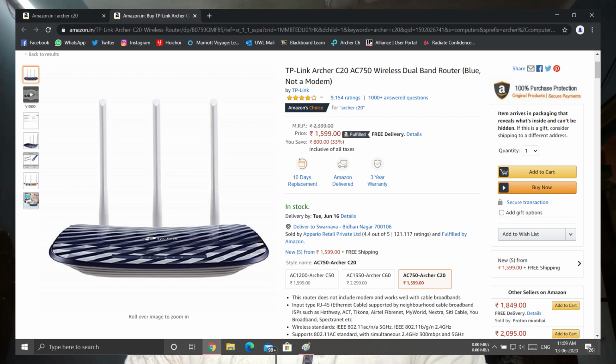It provides you more than 700 Mbps combined speed, which is around 300 on the 2.4 gigahertz band, and the rest, 457 something, correct me if I'm wrong, is for the 5 gigahertz band. I can guarantee that if you're using even a 100 Mbps plan, you will get a fair amount of speed, more than 90-95 Mbps on this particular router.